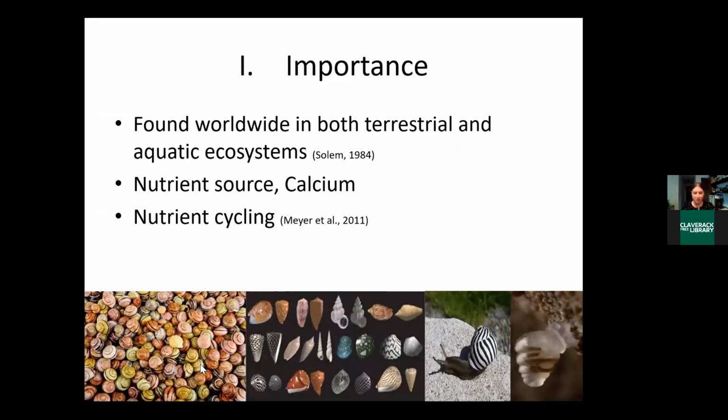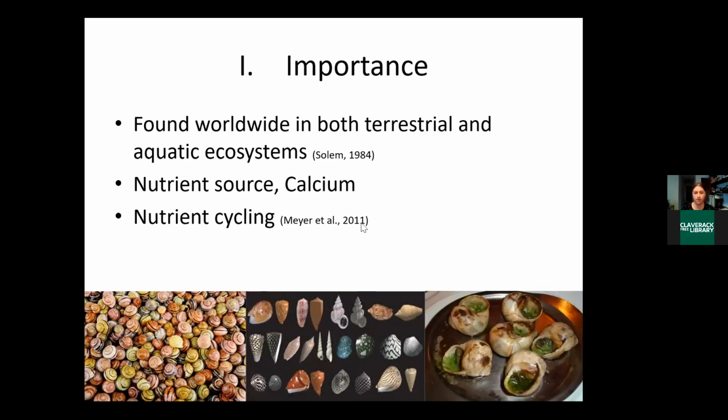So why are snails important? Well, we have a lot of diversity. They're second only to arthropods in the numbers of species that are out there. We have incredible colors, shapes, and sizes of snails inhabiting both terrestrial and aquatic ecosystems. And they're, of course, a nutrient source for other animals. Birds can eat the snails and get calcium from their shells, and for their offspring provide calcium for the bird egg. And humans can also use snails as a source of protein.